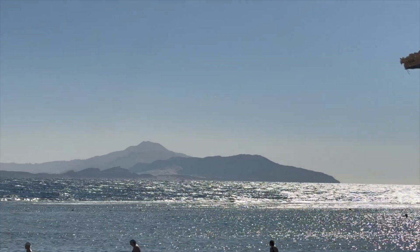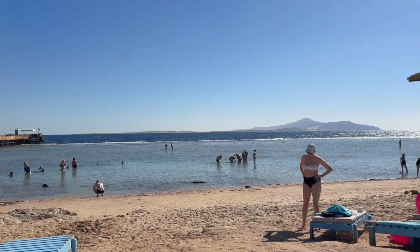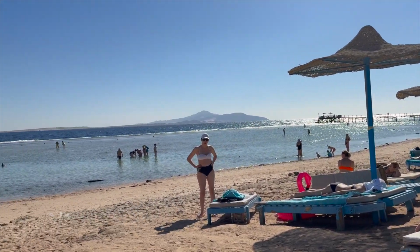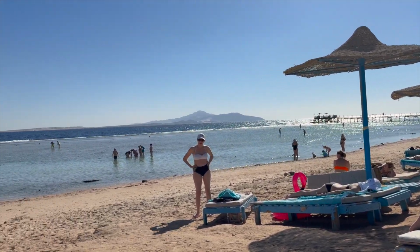Now, surprisingly, the Rehana, thank goodness, this was the best bit of the entire place. I've given it a 9 out of 10. Let me tell you why. On the Rehana beach, there were sunbeds that were under the shade, lovely. They were spaced out nicely and they had nice cushions on them. It also did have a pier that did have a lifeguard on it. You could paddle in the Rehana. There were lots of people in the sea, which you won't see at any of those other three.